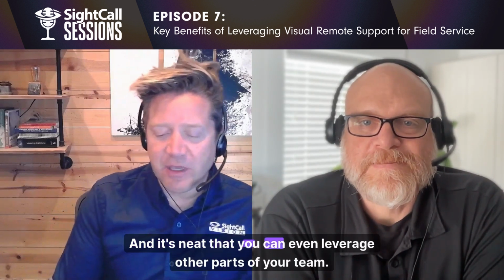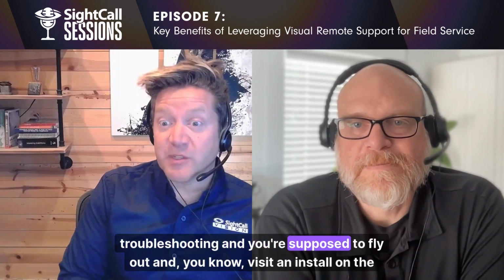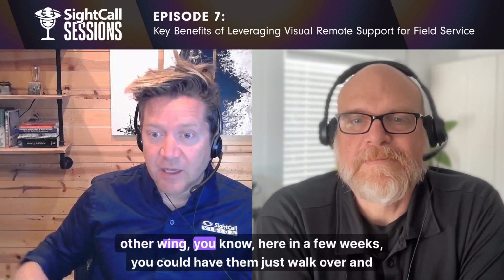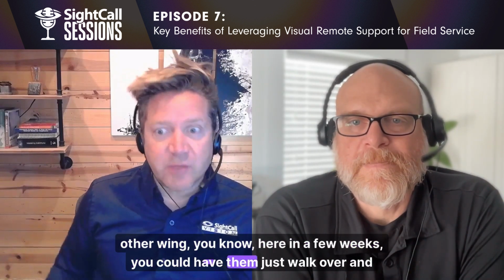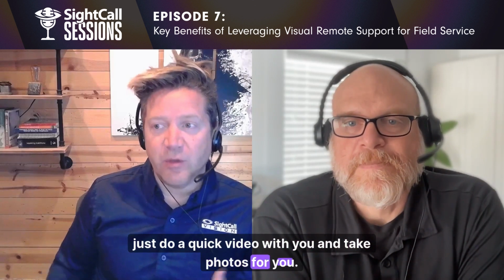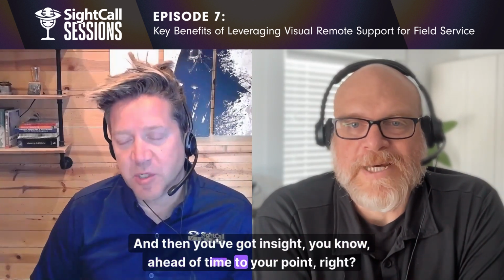And it's neat that you can even leverage other parts of your team. So in these larger organizations, you might have an engineer that's on site troubleshooting, and you're supposed to fly out and visit an install on the other wing in a few weeks. You could have them just walk over and do a quick video with you and take photos for you, and then you've got insight ahead of time, to your point, right?